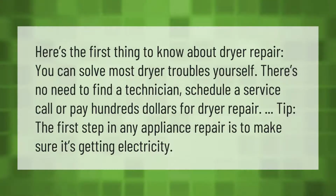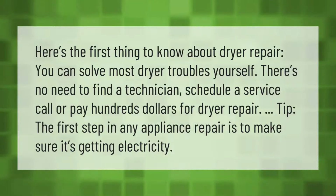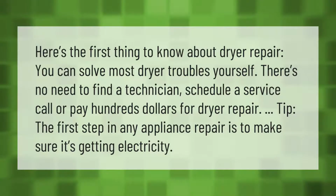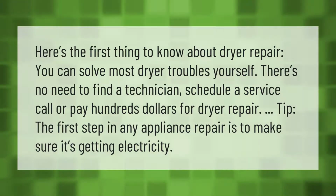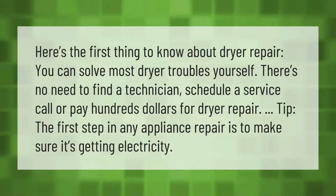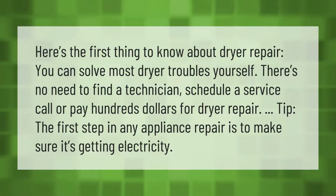Here's the first thing to know about dryer repair. You can solve most dryer troubles yourself. There's no need to find a technician, schedule a service call, or pay hundreds of dollars for dryer repair. Tip: the first step in any appliance repair is to make sure it's getting electricity.